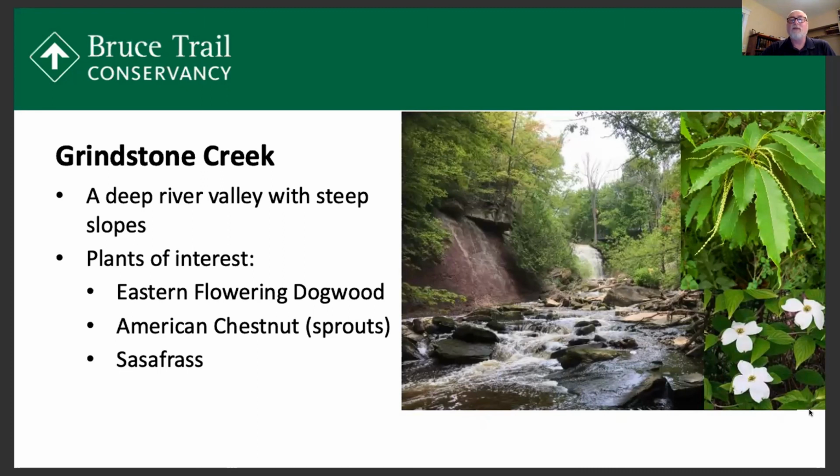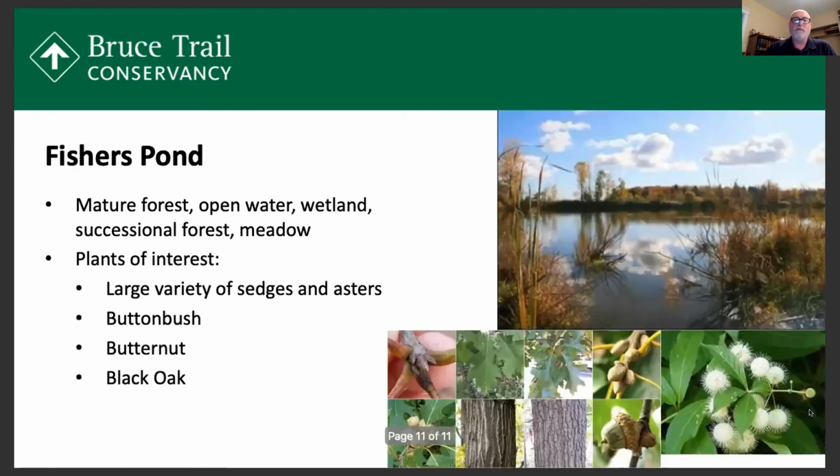American chestnut, unfortunately, most of these trees have been completely wiped out by a blight. And there are still some sprouts that pop up, which are incredibly exciting for someone who's interested in plant identification or botany. So there's a couple of those along Grindstone Creek. And sassafras trees, which are trees that have a bit of a mitten leaf. And that's something that you don't really see typically much farther than Hamilton or Toronto in Southern Ontario.